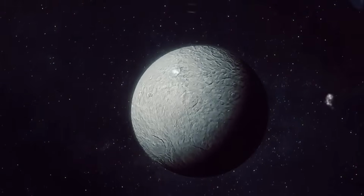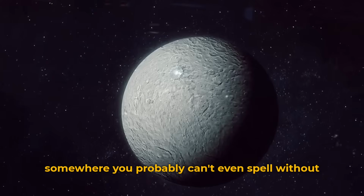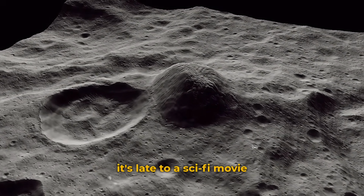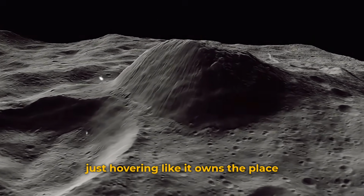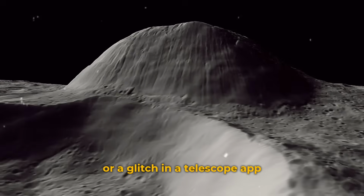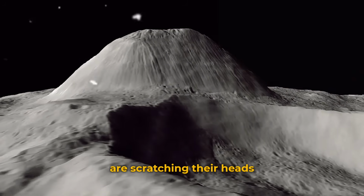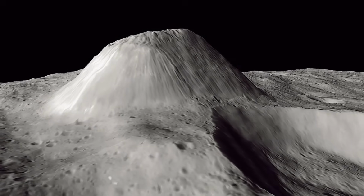Forget Mars. The real cosmic mess is happening on an exoplanet way out there, somewhere you probably can't even spell without tripping on the letters. Picture this. A giant floating pyramid just pops up like it's late to a sci-fi movie. No wires, no landing gear, just hovering like it owns the place. And this isn't some Instagram filter or a glitch in a telescope app. Real scientists, yes, the kind who usually argue about dust particles for a living, are scratching their heads, blinking hard and wondering if the universe is trolling them.